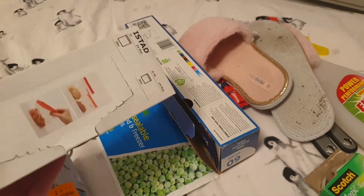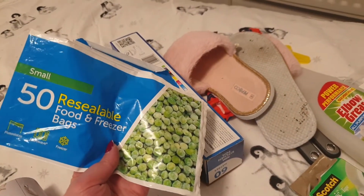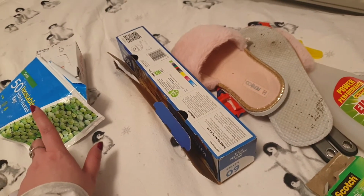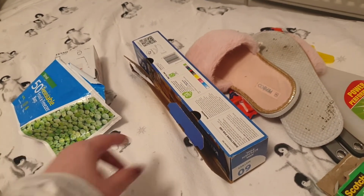Just to whiz through the last few items, some IKEA sandwich bags, some reusable food and freezer bags from Home Bargains. I've been using these a lot. We've been decorating the kitchen, to keep screws and handles and things all together as well, not just food.